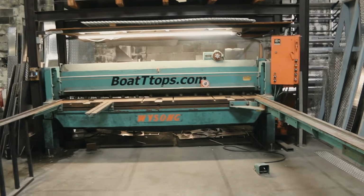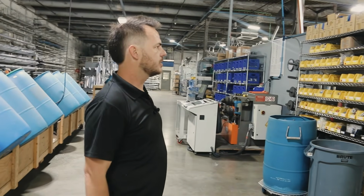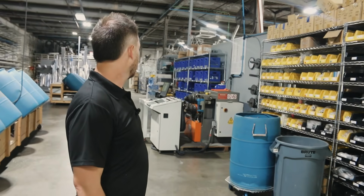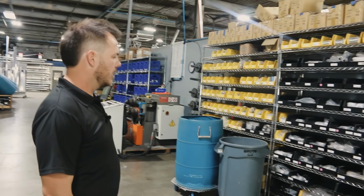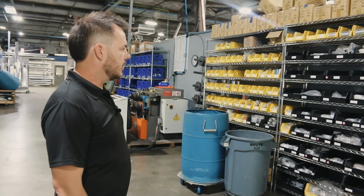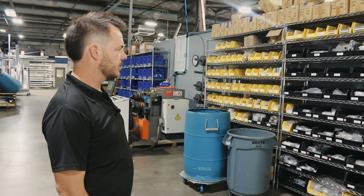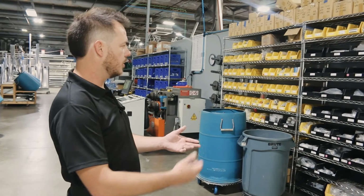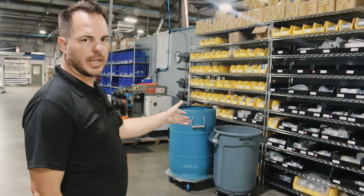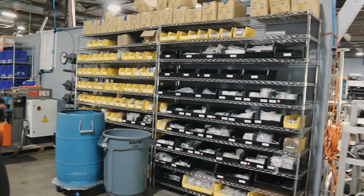So something you'll notice throughout the factory is a lot of the organization. We work very hard on our inventory. We basically have everything we need whenever we need it. We barely run out of anything. We've got a lot of kanbans in place, so if something's low, we've got visual indicators to remind us to reorder, and this has been a major improvement.